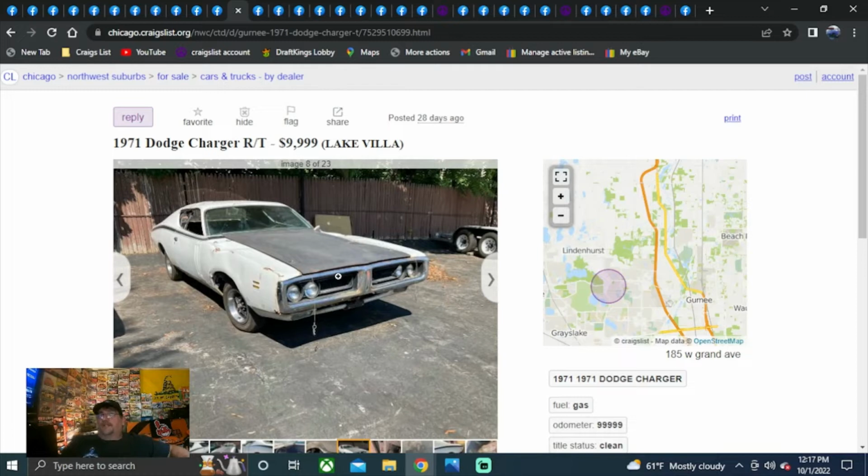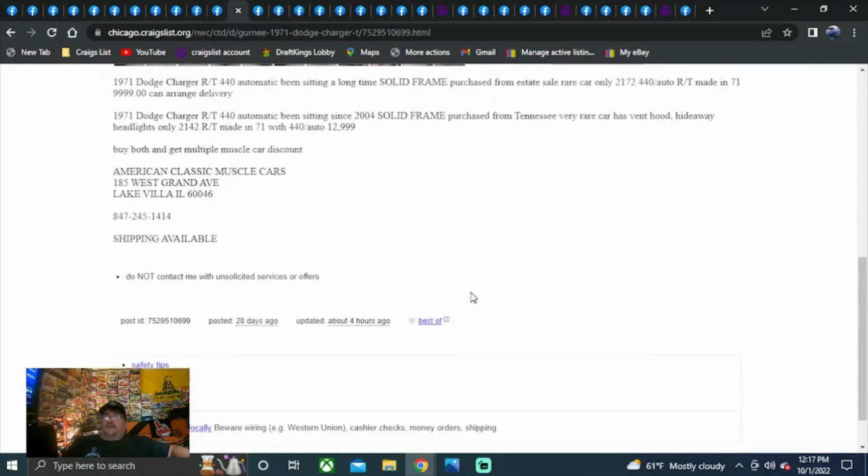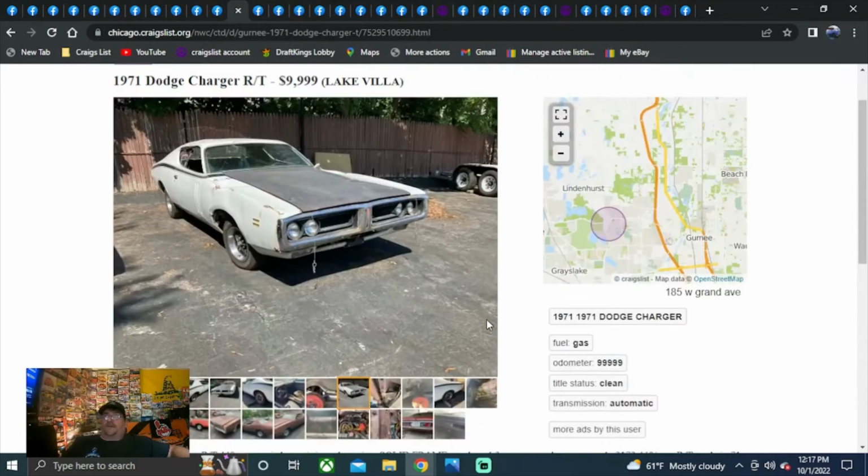71 Dodge Charger RT, $9,999. I guess he'll give you $1 back. You go throw him 10 grand. It's been out here for 28 days. He updated it just 4 hours ago.